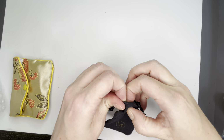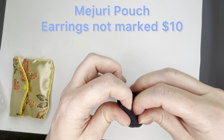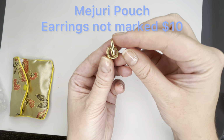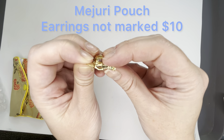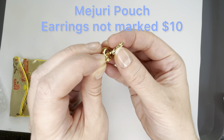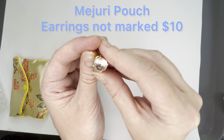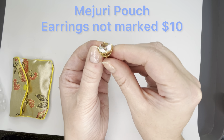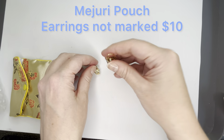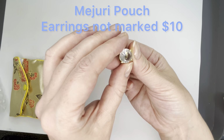And our next piece, I'm not sure what that brand is from the logo there. And we do have these gorgeous earrings. They are on a lever back. And they need to be cleaned just a little bit there. There might be a touch of verdigris under the closure. And a really pretty stone on there. And these are a nice size.